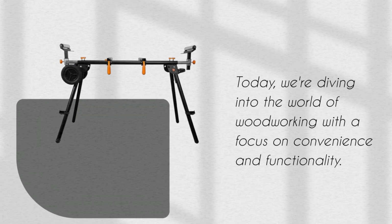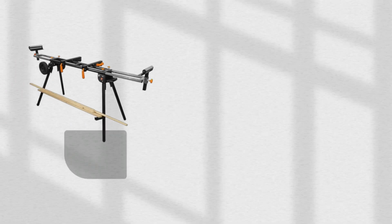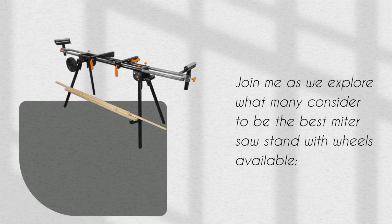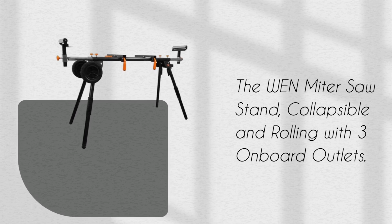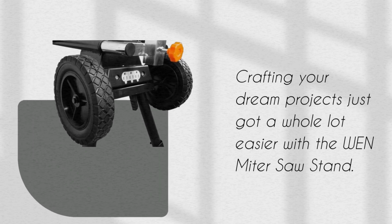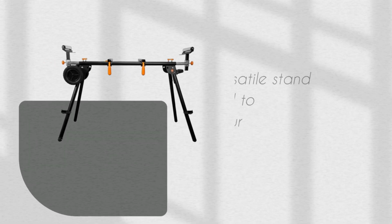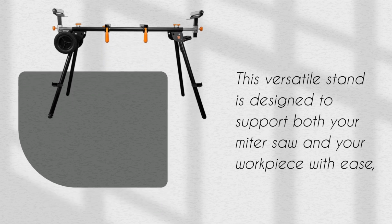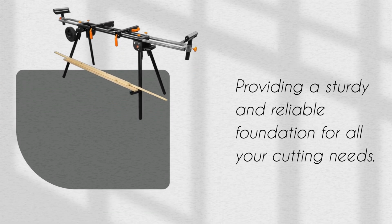Today, we're diving into the world of woodworking with a focus on convenience and functionality. Join me as we explore what many consider to be the best miter saw stand with wheels available. The WEN miter saw stand, collapsible and rolling with 3 onboard outlets. Crafting your dream projects just got a whole lot easier with the WEN miter saw stand. This versatile stand is designed to support both your miter saw and your workpiece with ease, providing a sturdy and reliable foundation for all your cutting needs.